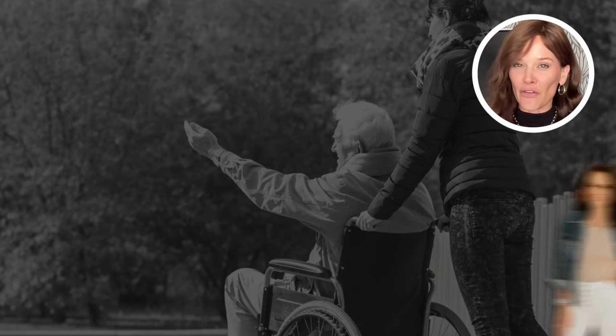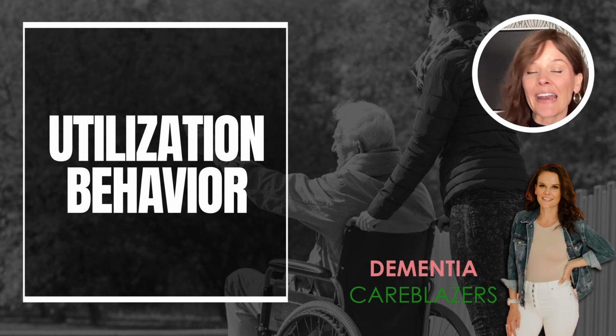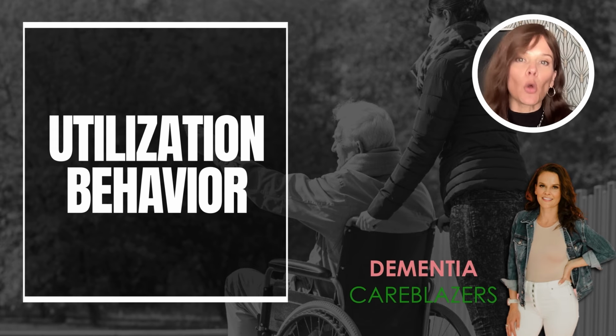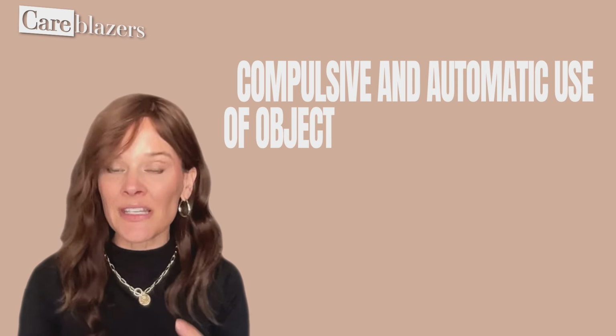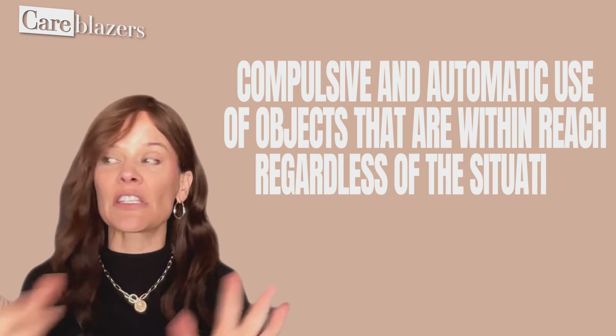It's called utilization behavior. Have you ever heard of this before? Other names it might be called include magnetic apraxia, imitation behavior, or compulsive utilization behavior. Utilization behavior is the compulsive and automatic use of objects that are within reach, regardless of the situation or context. Basically, a person loses their ability to inhibit a behavior when an object is presented.